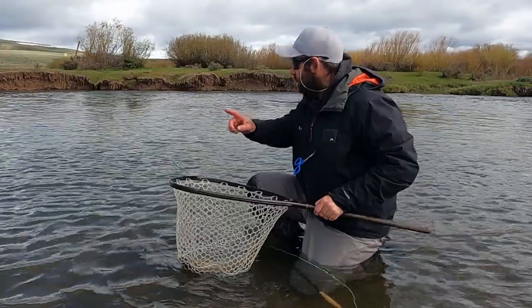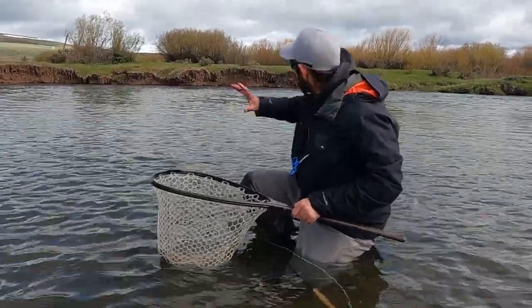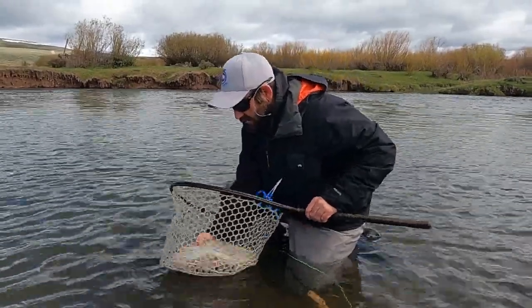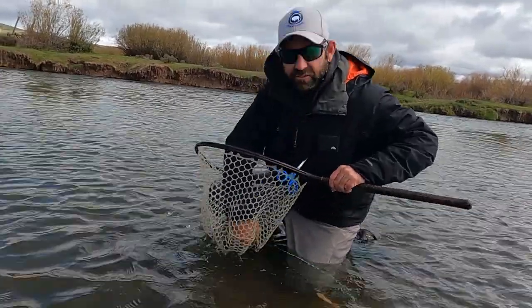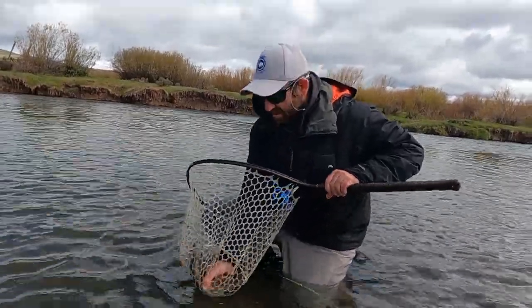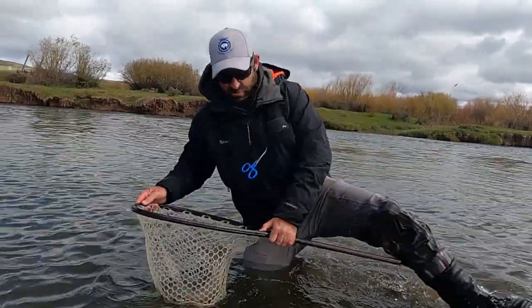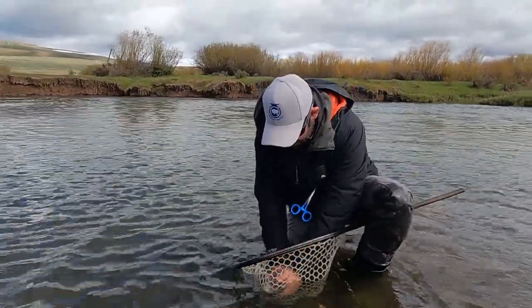Well, we were fishing this nice little riffle in behind us here. Picked him up right on the soft water, and he had a couple good runs in him. Let's see if he can cooperate with us today, shall we?